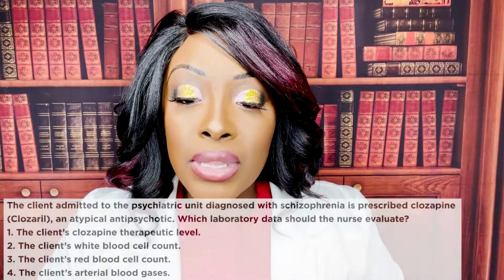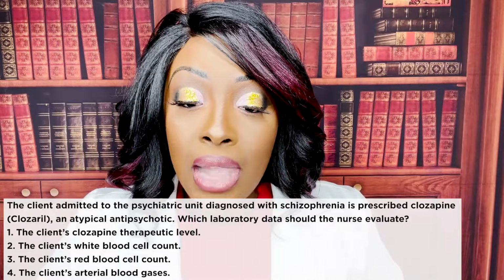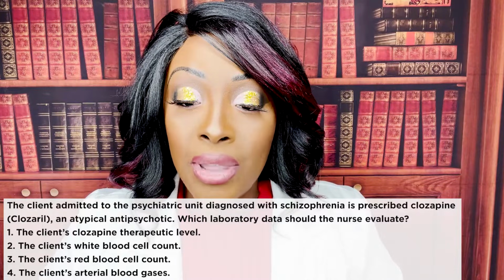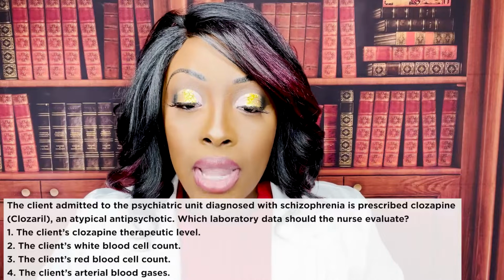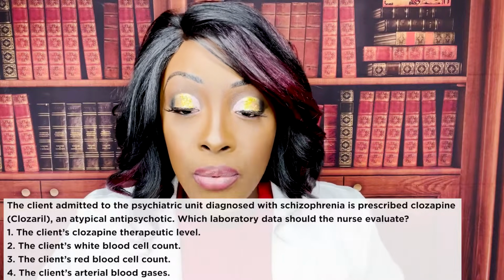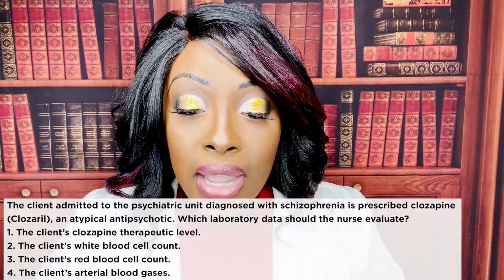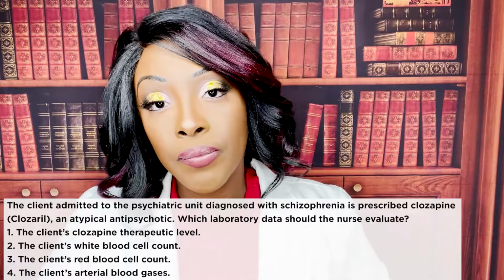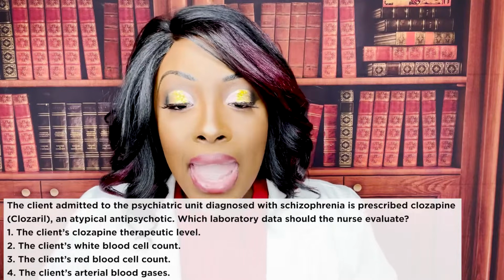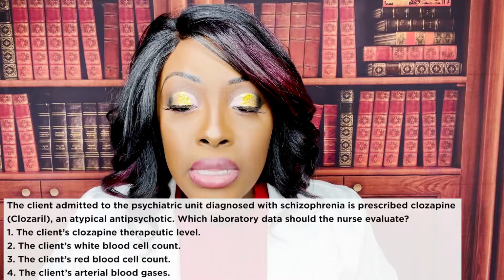A client admitted to the psych unit diagnosed with schizophrenia is prescribed Clozapine, Clozaril, an atypical antipsychotic. Which lab data should the nurse evaluate? 1, client's Clozapine therapeutic level. 2, client's WBC count. 3, client's RBC count. Or 4, client's arterial blood gases. And guys, the correct answer is 2, the client's WBC count.